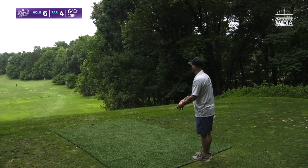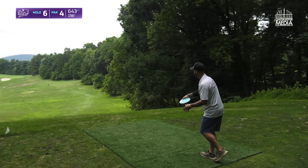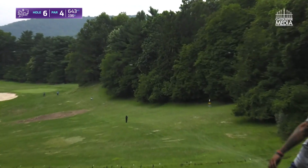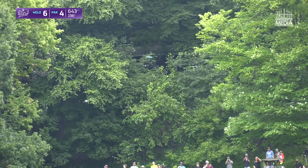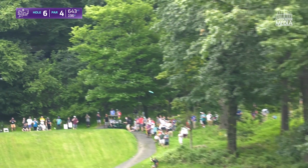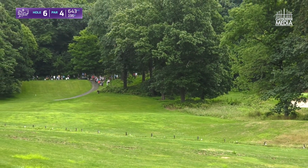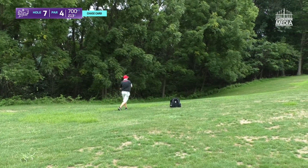Let's see what Mike can do here. And he really, I mean, Mike is trying to play as controlled as he can. He didn't turn it over as much as he wanted, so he's going to be really far down that hill near that OB line, but still in a good position to be able to get up and down.